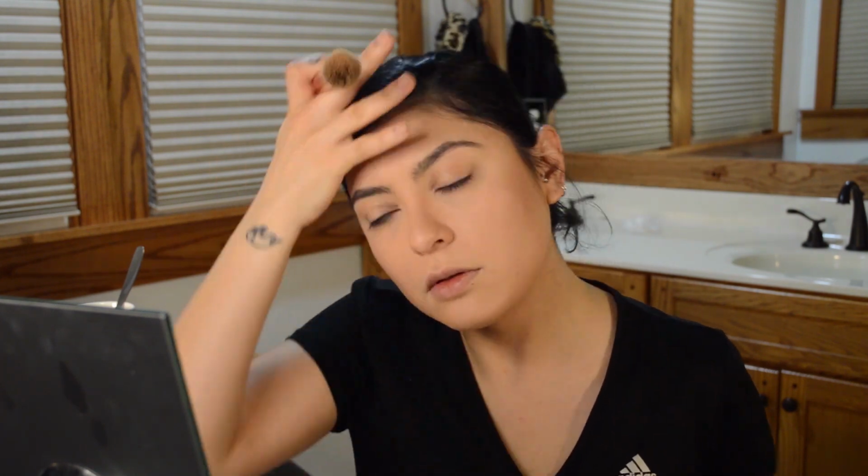Once again, blending on the side. So now I'm going to take some and I'll blend it on the sides of my nose to make it look a little bit narrower.